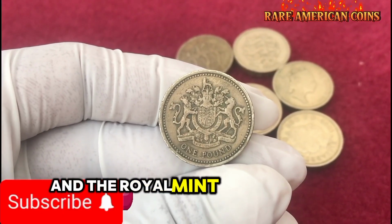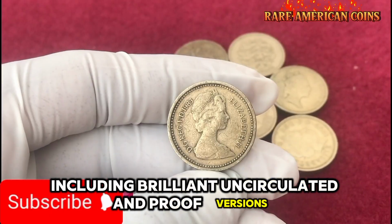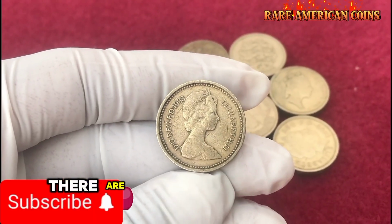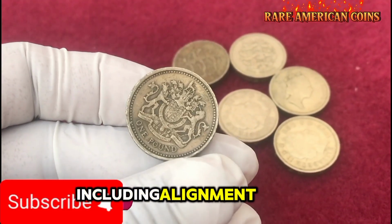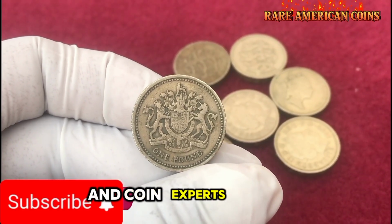And the Royal Mint also released special sets for numismatists, including brilliant uncirculated and proof versions struck with extra care and polished dies to enhance the details and shine of the design. There are small variations that make some of these coins more desirable than others, including alignment errors and strike differences, which are now studied closely by dedicated collectors and coin experts.